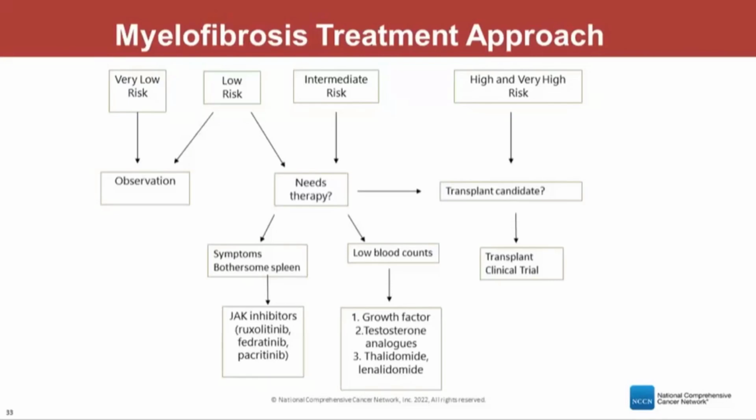Patients in the low risk or very low risk group are essentially patients that have mostly normal blood counts and don't have symptoms. For those patients, watchful waiting or observation can be used, similarly to PV and ET. Patients that fall under the intermediate risk category may also be observed unless they have issues with symptoms, what's called constitutional symptoms, things like fevers, night sweats, itching, weight loss, etc., or they're bothered by their spleen.